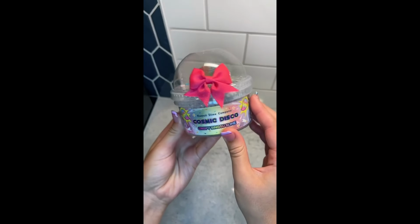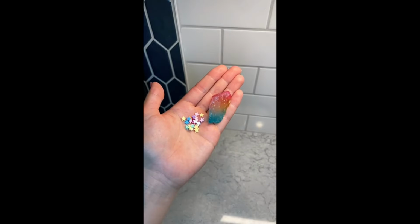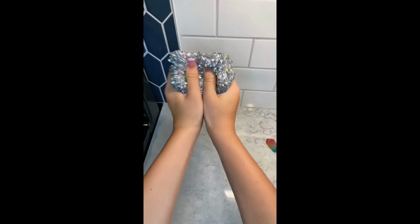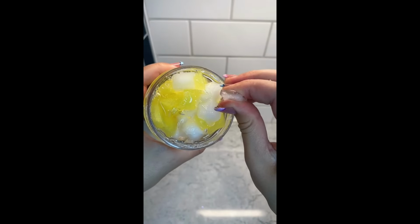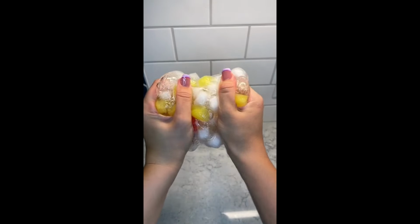I love it. Now let's try out cosmic disco. This one comes with stars and a gem. This slime is so stretchy, it's so crunchy, and it's beautiful. Now let's try out homemade fruit cocktail slime. So many jelly cubes. This slime even has a fake cherry. It's so soft, stretchy, and squishy, and it smells amazing.